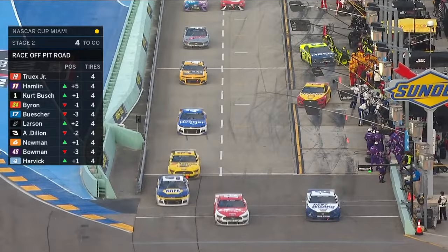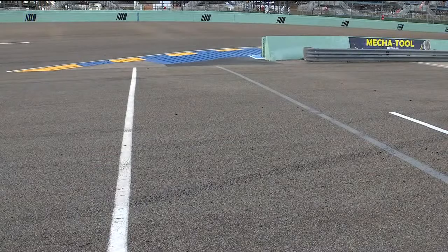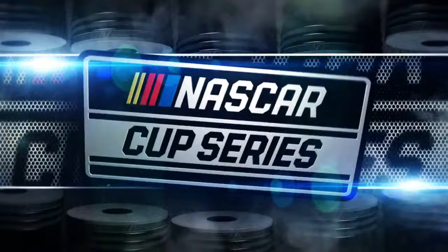Denny Hamlin picks up five spots exiting pit road. Kurt Busch gets one and Chris Buescher loses three. Certainly going to dampen his chance to win this stage. So now it's going to be a shootout.